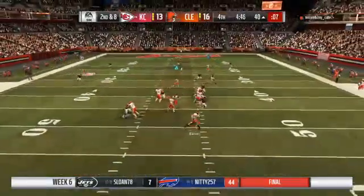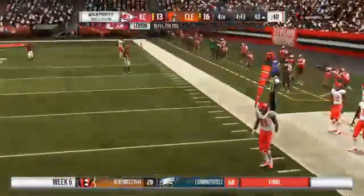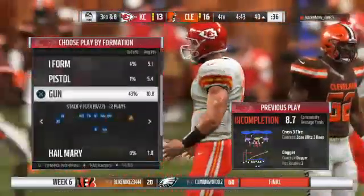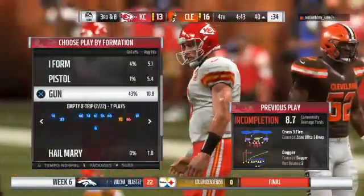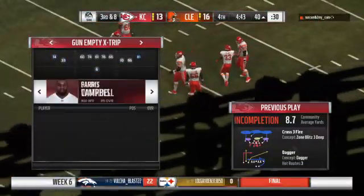They'll look to throw, eluding the pressure right. And that'll be incomplete. Had the right idea there, trying to throw it to the sideline, but he led him just a little bit too much, trying to get it out to his receiver. Ends up falling to the ground, incomplete.